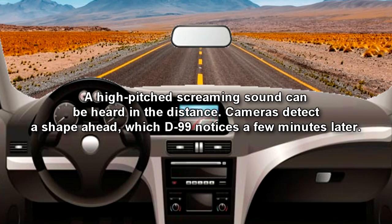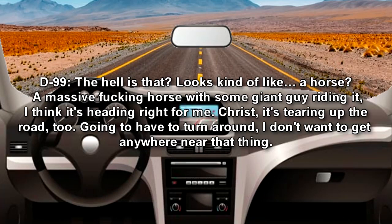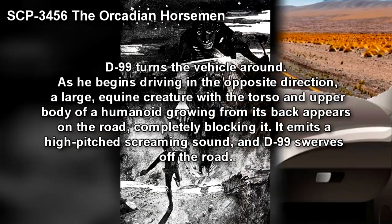Cameras detect a shape ahead, which D-99 notices a few minutes later. The hell is that? Looks kind of like a horse? A massive fucking horse, with some giant guy riding it. I think it's headed right for me. Christ, it's tearing up the road, too. Going to have to turn around. I don't want to get anywhere near that thing. D-99 turns the vehicle around.